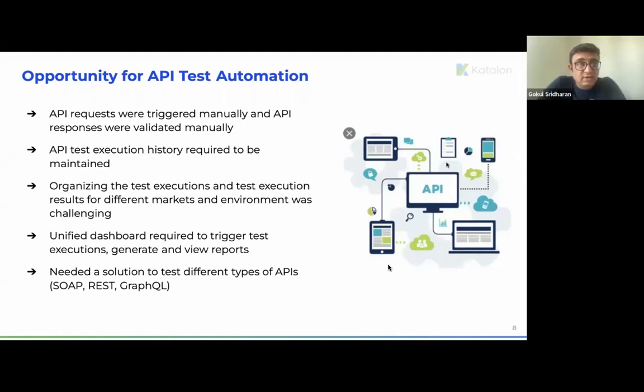Gokul, that is fantastic. I think there are quite a few challenges that you have listed here, right? Just testing APIs manually is a humongous task. You need to have a history of these tests. You need to organize these tests. You have to have a way of viewing all of these tests in one place. You may have multiple different projects that you're working on, and your QA managers and QA leaders have to see those reports and make sure there's a consolidation of all of those efforts. And there are different types of APIs that you mentioned.